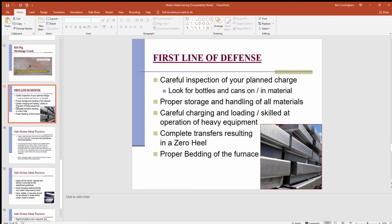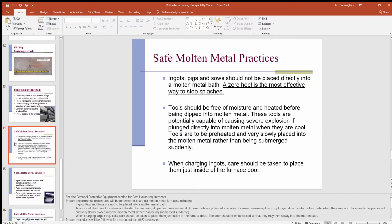So we talked about looking for bottles and cans in or on the charge material. We have to store this stuff properly, handle it properly, and pretty much everything that we've covered already has been repeated there. And it's always a good policy, if you're charging ingots, make sure that you're placing those ingots just inside the furnace door and not actually dumping them directly into the molten metal. That's where you get the splashes.